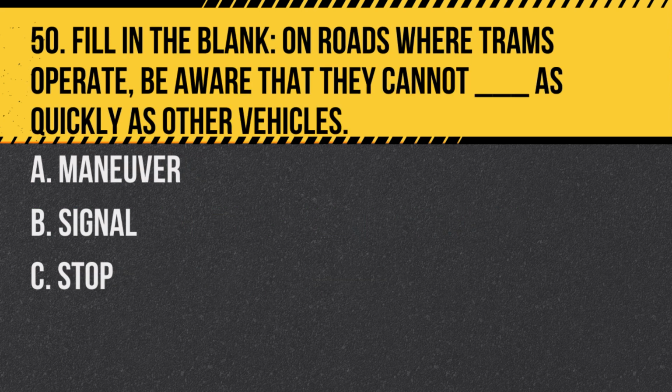Question 50. Fill in the blank. On roads where trams operate, be aware that they cannot blank as quickly as other vehicles. A. Maneuver. B. Signal. C. Stop. Answer. C. Stop. Trams often cannot stop as quickly as cars, so always be cautious.